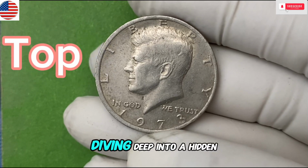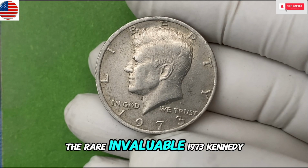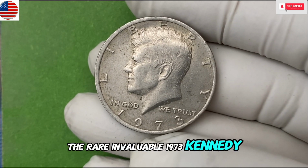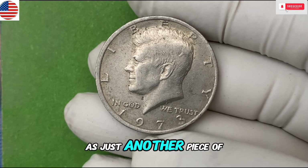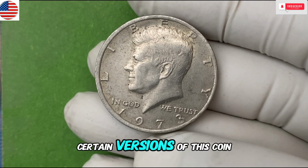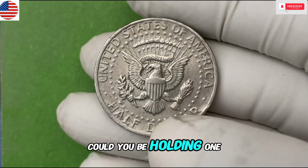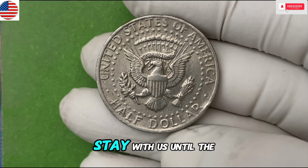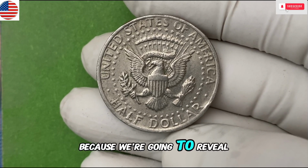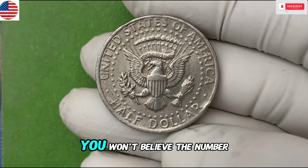Top 3. We're diving deep into a hidden treasure that might just be sitting in your coin collection, the rare and valuable 1973 Kennedy half-dollar. While many people think of half-dollars as just another piece of pocket change, certain versions of this coin can be worth a life-changing amount of money. Could you be holding one of these rare coins without even realizing it? Stay with us until the very end because we're going to reveal just how much this coin can be worth in today's market. You won't believe the number.